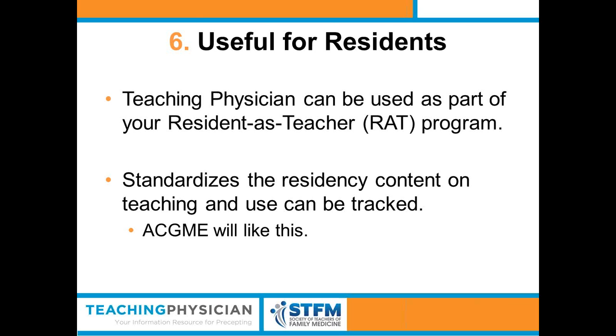That they certainly are ripe for being able to provide them with tools and ideas for how they can be better, more engaging teachers for the medical students that are on their services or that they're working with on a day-to-day basis.